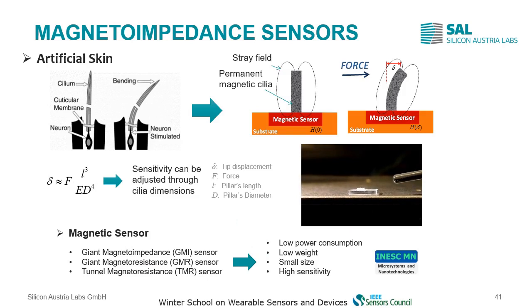In order to make use of these highly sensitive giant magnetoimpedance sensors, we developed an artificial skin. And for that, we borrowed a concept from nature, which is the cilium. The cilium is a micro hair that is found in many animals. Also humans use them, for instance, in the ear. And when a cilium gets bent, a neuron gets stimulated and a signal is transmitted.